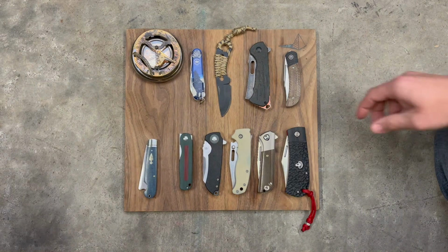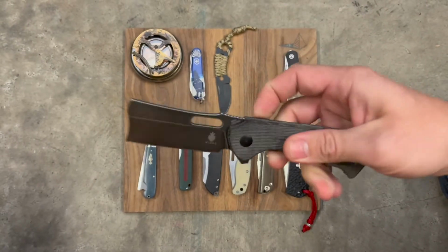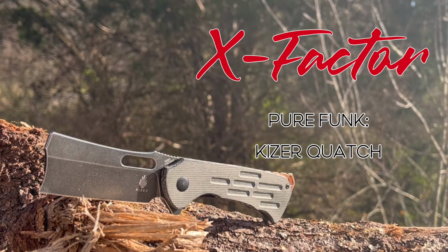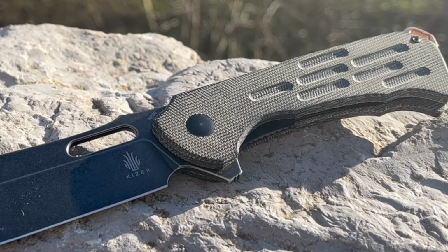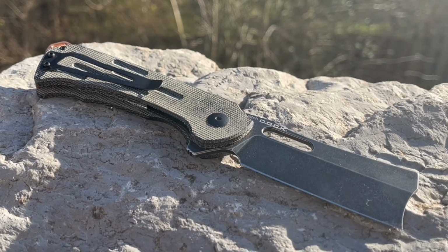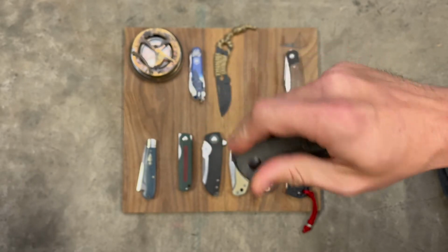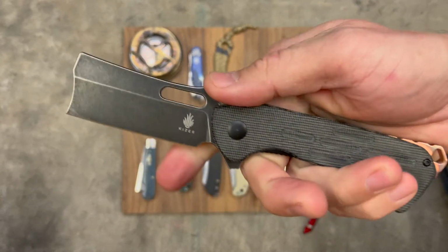So up next in the mid-tier, oh boy, this is the knife. This is, if I can get it open, the Kizer Quatch. N690, the micarta scales, and the copper backspacer. This is... That's a good sound. It's a great sound. It's a great feel. You can choke up a little bit if you need to.